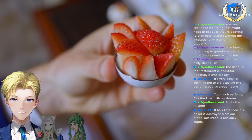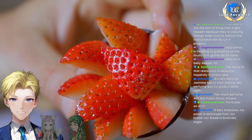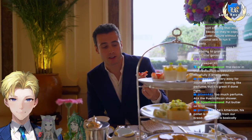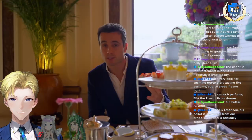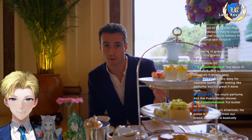Last but not least, here we have our cup of strawberries that have this edible glitter that they put on top of it. Look, you can't go wrong with strawberries and cream. One of the best flavors, I think, on this planet. My overall thoughts on the tea set is that it is traditional, and they've stuck to the traditional way of doing an afternoon tea. There's maybe some room and some opportunity for improvement.